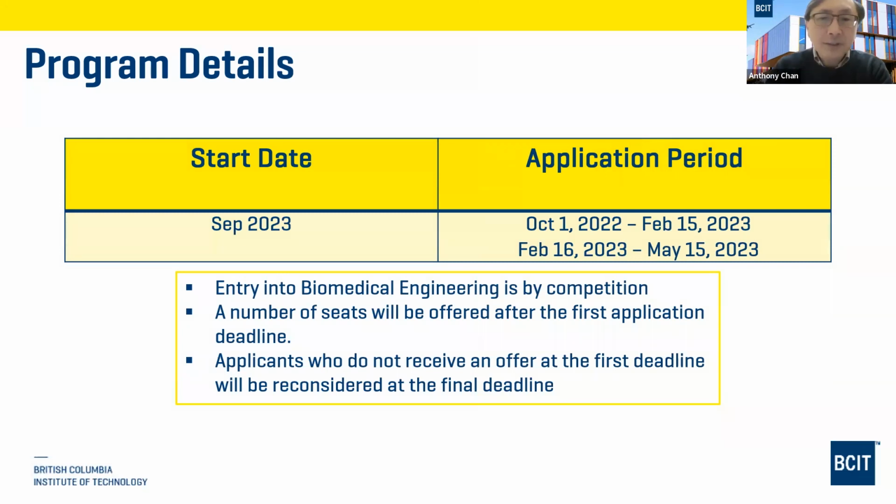About how, if you're interested, how do you apply to our program? So we have 2 application deadlines. One is for early admission, which just passed, February 15. And then the last application deadline for the September 2023 intake is middle of May. We have collected quite a number of applications already, so we will be offering maybe 12 seats, or a third of our seats, to these people that applied early.